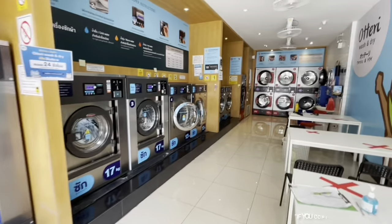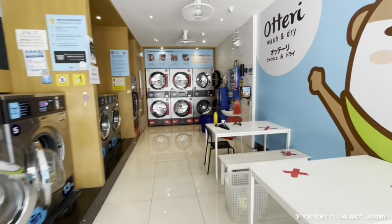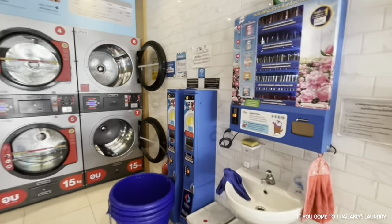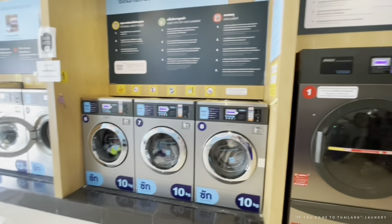If you come to Thailand these days, you're going to see laundry places like this a lot. This is 2022, and this is very new, very cool, very clean. And this is how to do it.